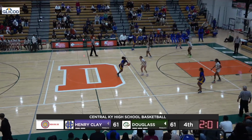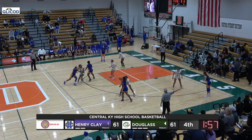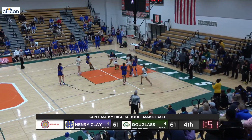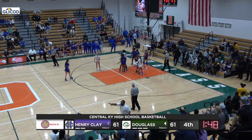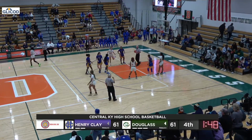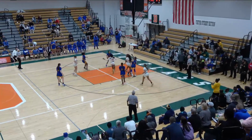Ariana Sutton, Tamia Wade with a huge three while you were away, as Miller will handle up top for Henry Clay. Oh, gamble right there. You don't want to gamble. You want to stay solid and keep the offensive player in front. That's going to be number 5 on Darrington.